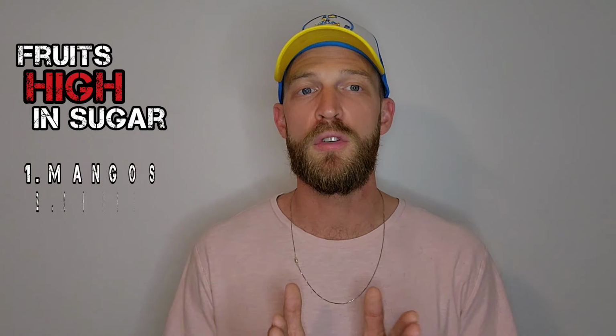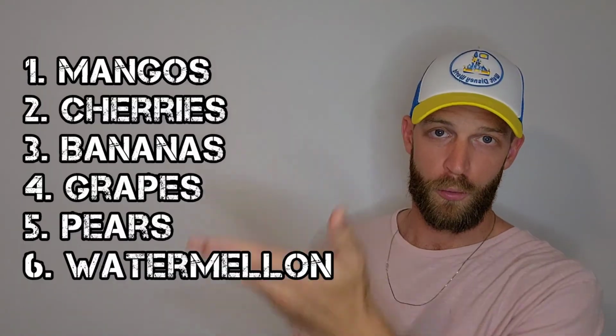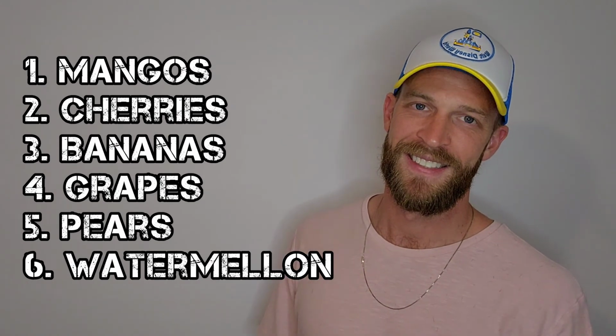Let's keep going. On the fruit list of fruits that are going to be higher in sugar, that are going to spike your blood sugar the most, we have mangoes, cherries, bananas, grapes, pears, and watermelon. Right here. Again, not to say you can't eat these foods, but those are going to be the highest in the sugar content.